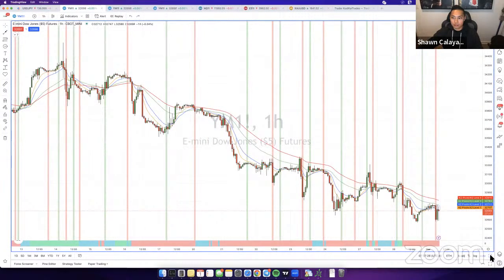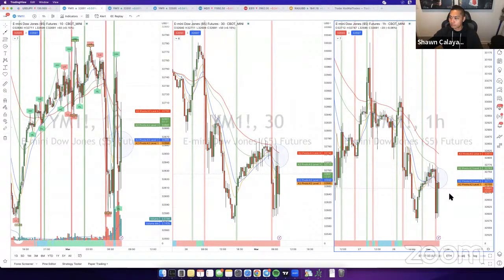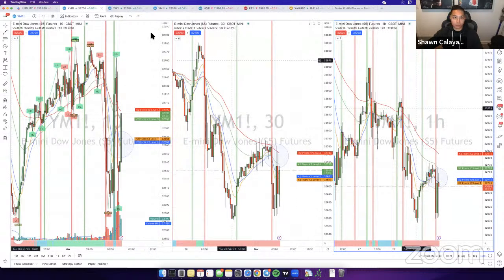Let's see, MC5 didn't close below the pivot.